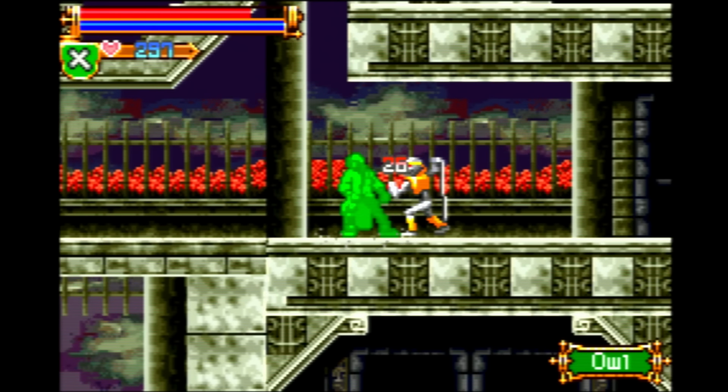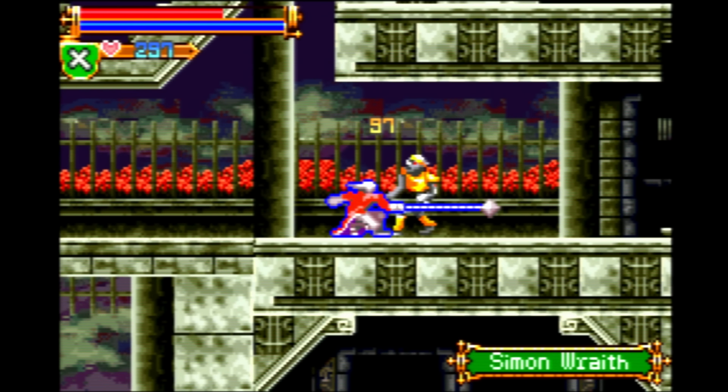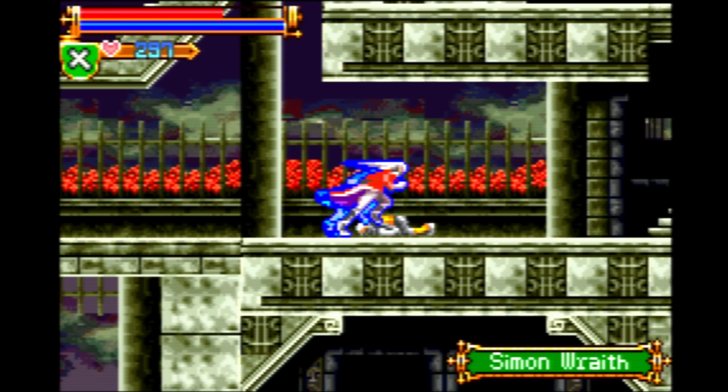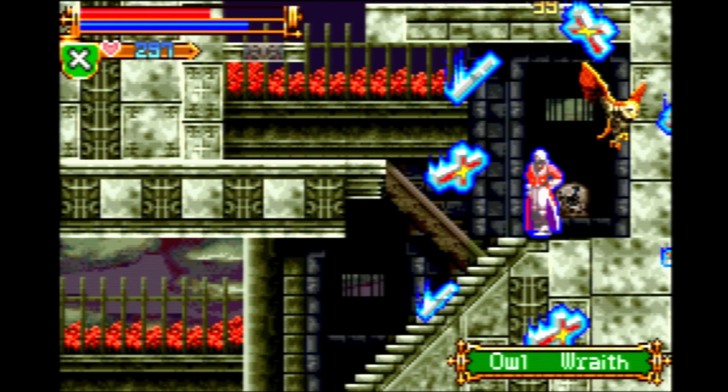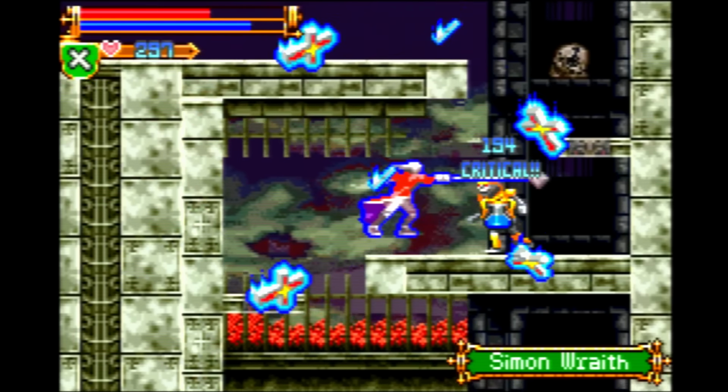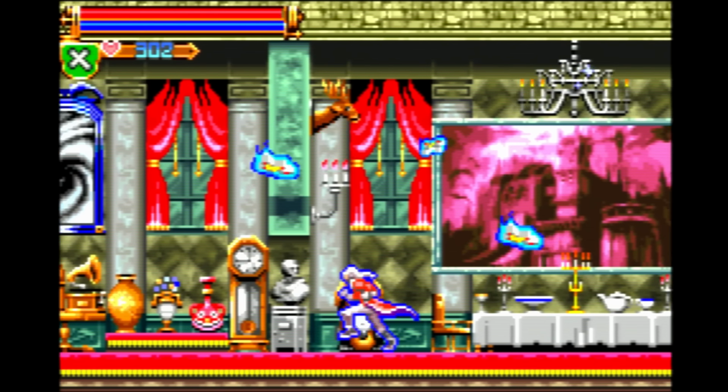But I also found these Simon Wraiths while I was doing that, which means Juice had to fight these mock-ups of his own grandfather, which is maybe a little upsetting. Yeah, whatever. Small price to pay for that complete and furnished room.